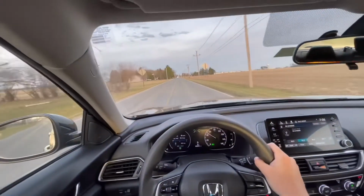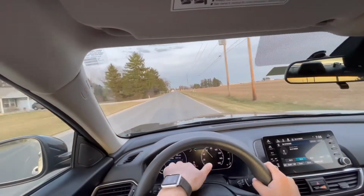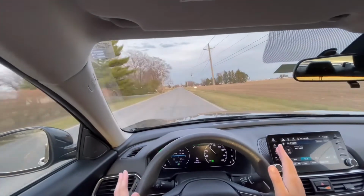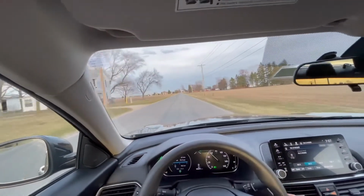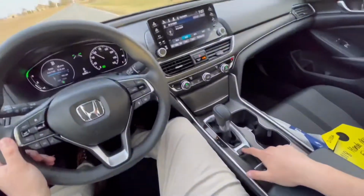Now, it might be subtle to you guys, but if you're driving a little bit more aggressively, you're going to notice the outline on your instrument panel is going to be white, and then as you get a little bit more efficient, you're going to see it fade into green if you drive a little bit more efficiently. By the way, we do have the Econ mode button right there.